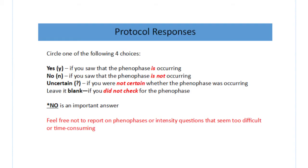There are 4 possible protocol responses: yes, no, question mark, and leave it blank. If you note that a phenophase is not occurring, be sure to select no. Leaving it blank means you did not check. It is just as important to know when a phenophase is not occurring as it is to know when it is occurring. If you are uncertain, perhaps because you lack experience or because you cannot see the area you need to see, use the question mark.